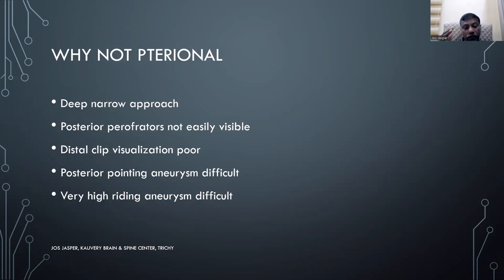We all know it is a very deep and narrow approach. Usually you traverse almost 8 to 9 centimeters of subarachnoid space, which means your instruments have to be good, your microscope has to be good, and you need longer instruments. And as you go in, you're losing the forest for the leaves, or the leaves for the forest. So it becomes difficult to see.